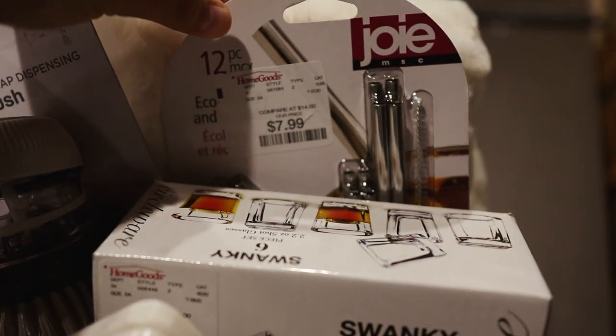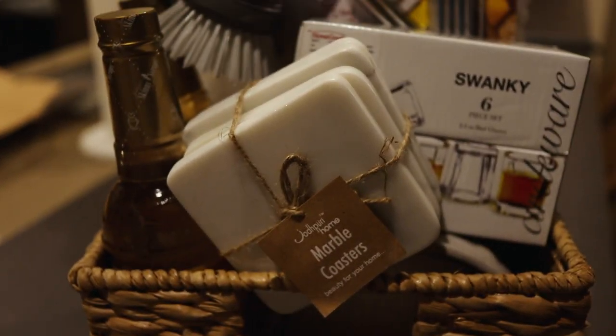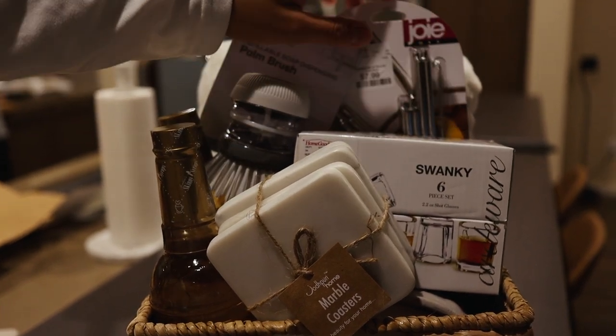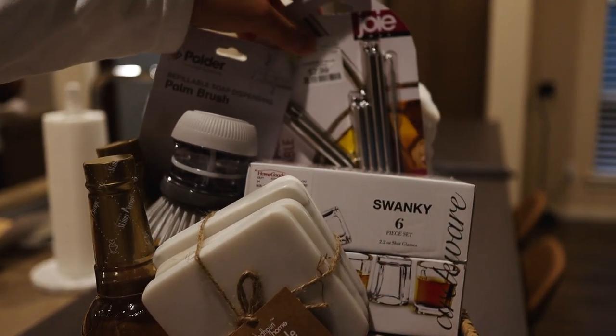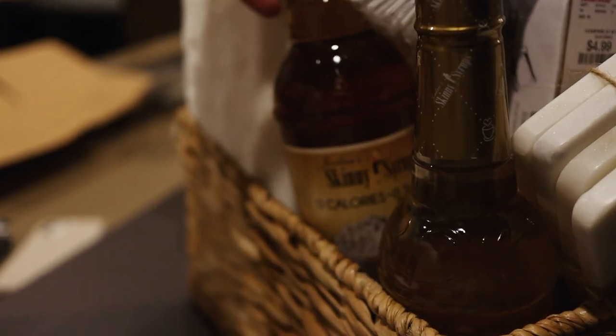Some metal straws. That's more for me than it is for Stace, but I personally don't like drinking out of, you know, gotta save the turtles, so don't use plastic straws. So metal straws for the house, and it has all different sizes and whatnot. Yep. And then just a couple over here of coffee syrups.